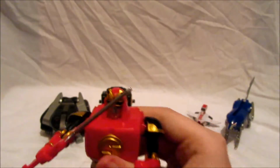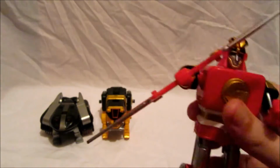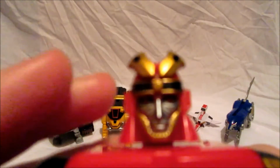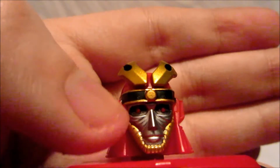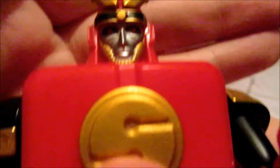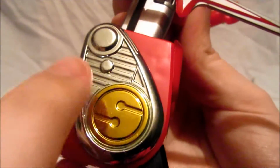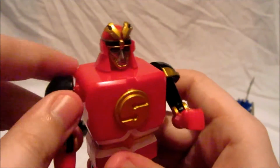Excellent. I do love the Ape Ninja Zord. It's excellent. So, as you can see, detail wise, they've done a really great job with painting of the head. So as you can see, it's very well done. I mean, look at that detail with the silver, the red for the eyes, and the black, and the gold. It's brilliant. And the golden S. Some very nice chrome here for the gold and the silver, which is excellent. I love that. You've got to love that shiny chrome.